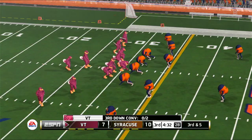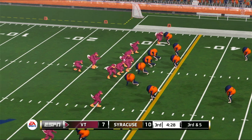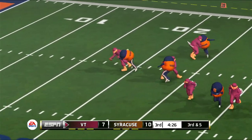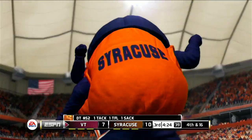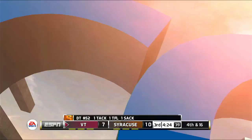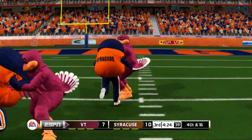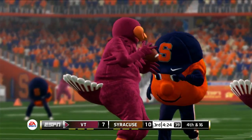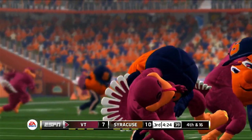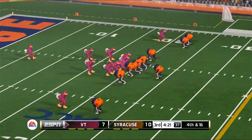I got him. Hey, check Mike 11. And he's going to be sacked for a loss. That makes it fourth and long. After the sack, it's now fourth and long.